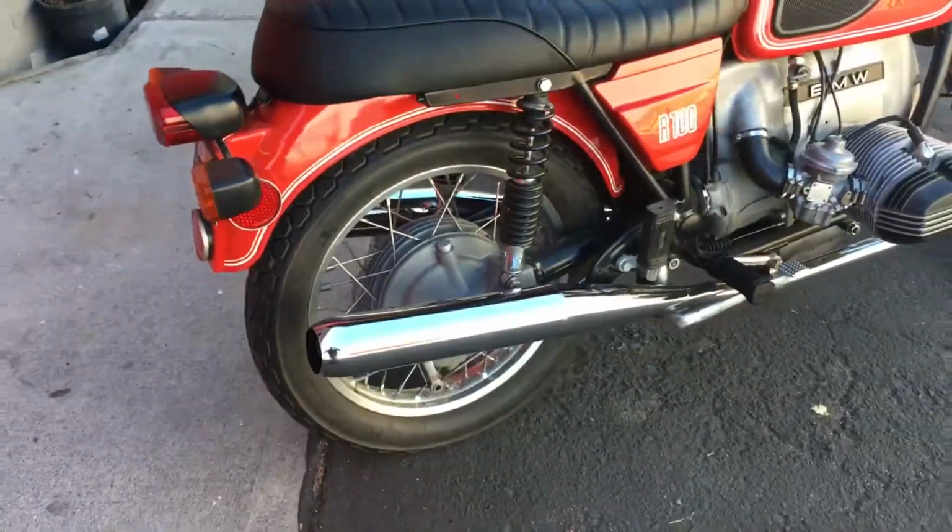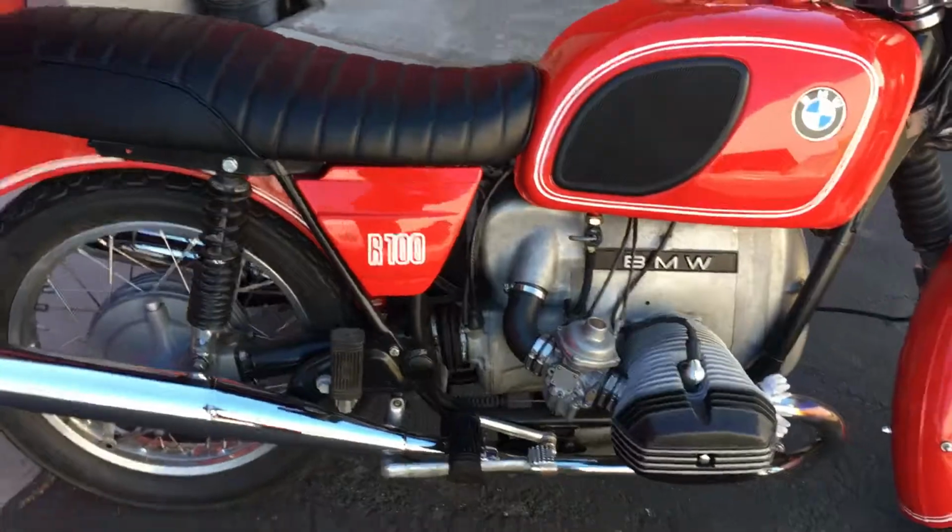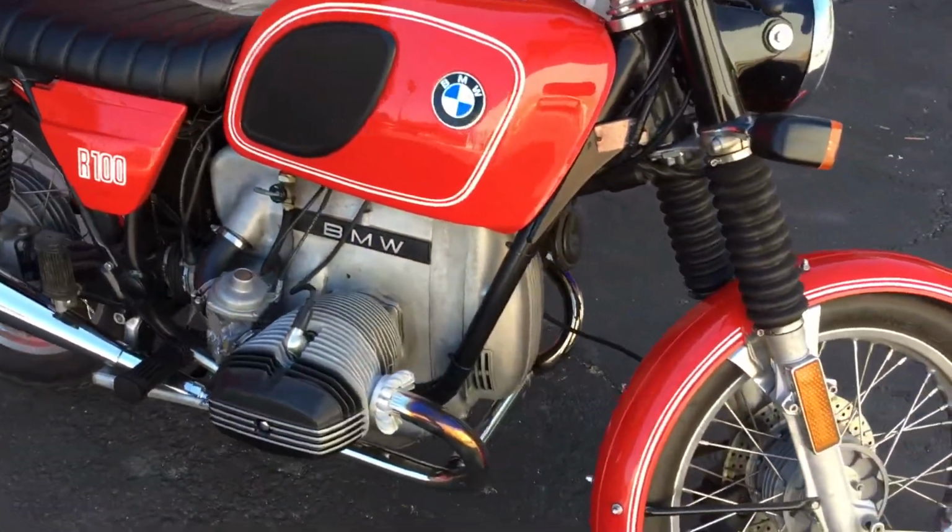This beautiful restored BMW is a great deal at only $68.95 with finance options available.